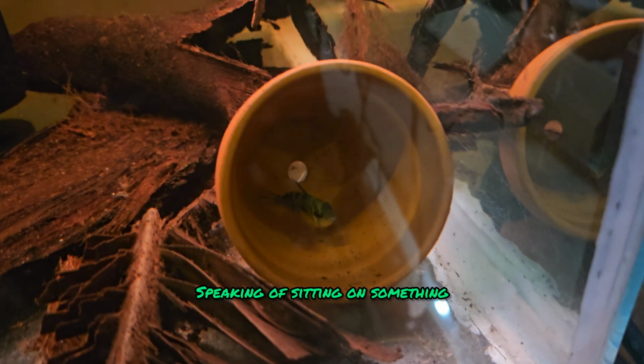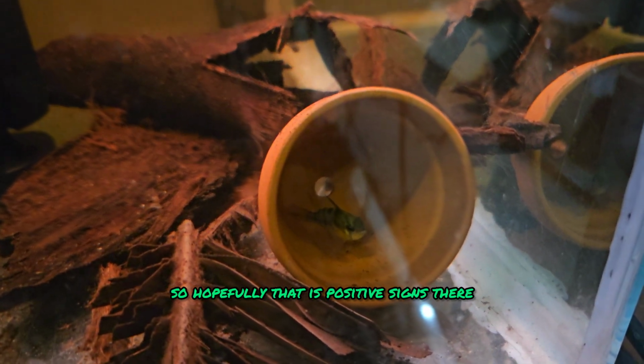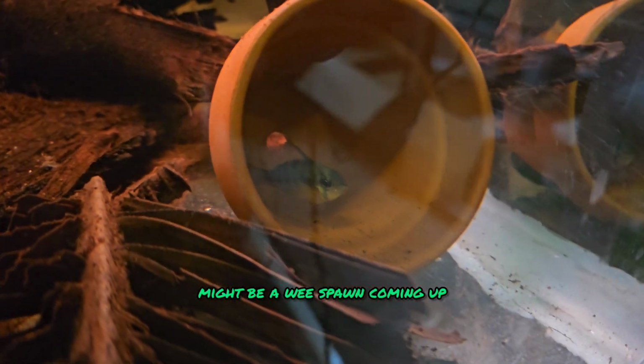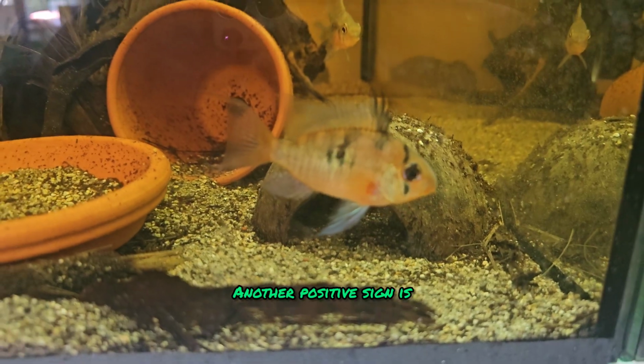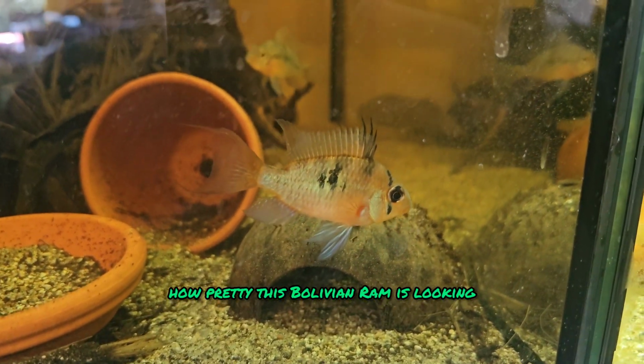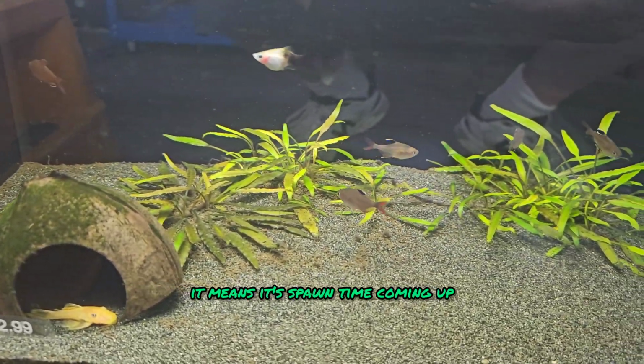Speaking of sitting in something, one of the German rams has decided to take a wee home in this pot, so hopefully that is a positive sign. There might be a wee spawn coming up, or maybe it's just looking for some refuge. Another positive sign is how pretty this Bolivian ram is looking. Normally when he gets his colours on like that, it means spawn time is coming up.